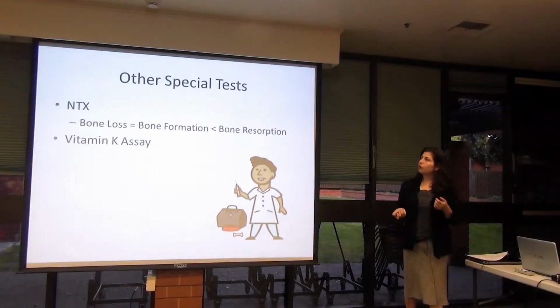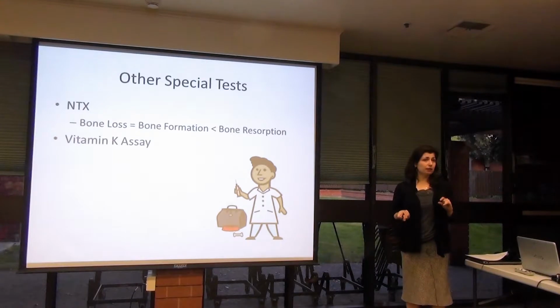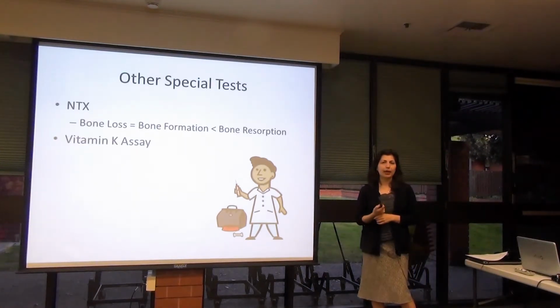The other tests you may not be as aware of are a test called NTX. It's actually a urine test you could ask your doctor for. It is somewhat of a conventional test. This one is a more rare test, the vitamin K assay. There are only certain specialty labs that do that.